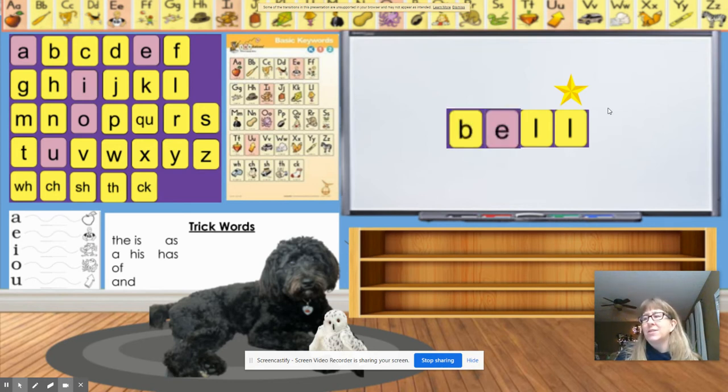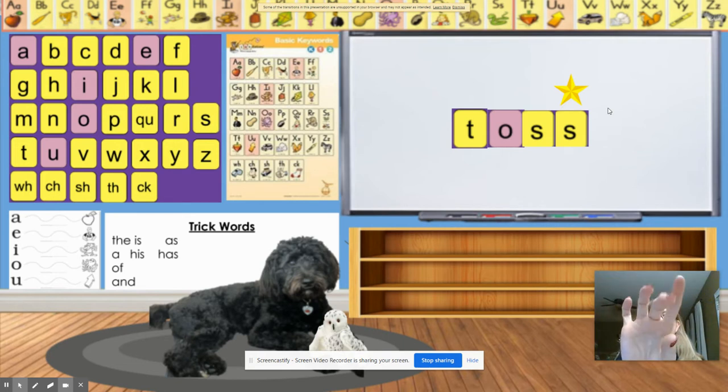Let's look at some other words. Let's tap them out. B, eh, ul, bell. Notice the star for our bonus letter. A bell is like you ring. Let's read this one. T, aw, toss. You can toss a ball. You can toss some salad.